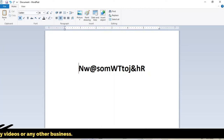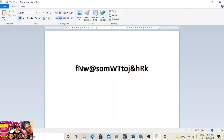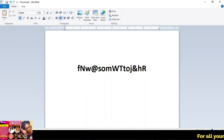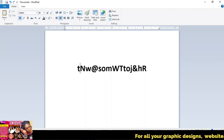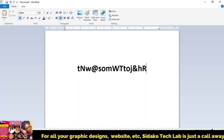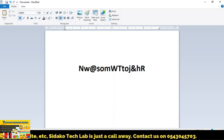The trick I'm going to show you: Facebook begins with F and ends with K, so you just have to type an F here, and the last one will be a K, so that seeing this one, you know that this is your Facebook password. Now, using it for Twitter, you can actually type a T here and then an R, which will indicate that this is actually your Twitter password, guys. So this is actually a secret that I can show you in order to create a more secure password.